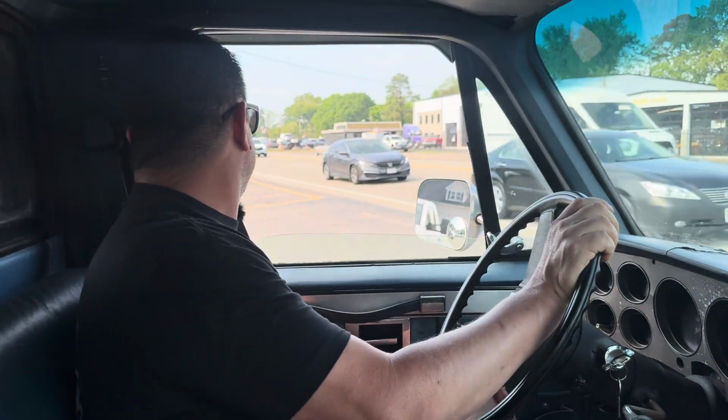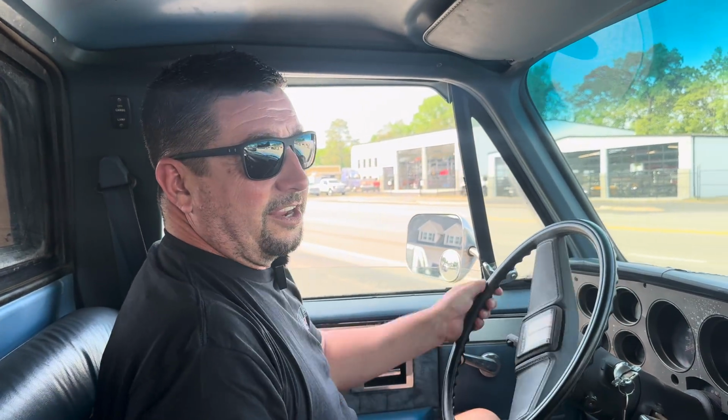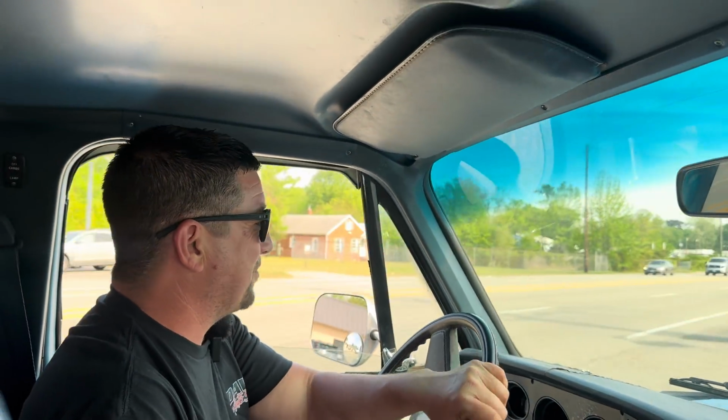Traffic didn't used to be this bad, AJ. Traffic was way better back in the olden days. The buggies and carriages didn't go as fast. All right, we've made it to our destination.